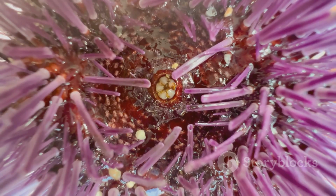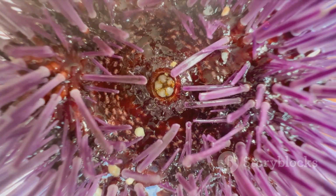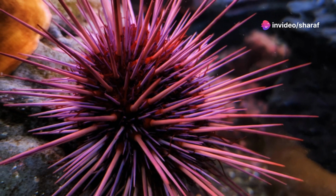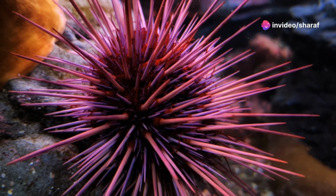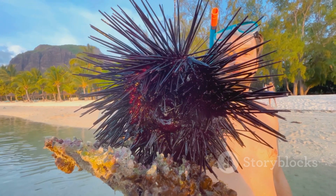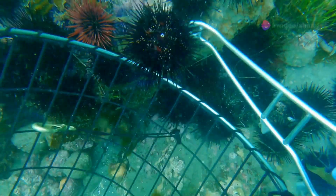What makes them unique is their radial symmetry, like a pizza sliced into equal parts. Sea urchins come in many colors, from deep purple to bright red, and some are even speckled and striped. Their bodies are covered in hard, pointy spines that protect them from predators. But don't be fooled by their tough exterior.